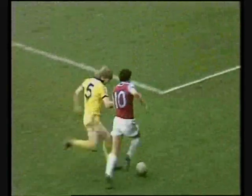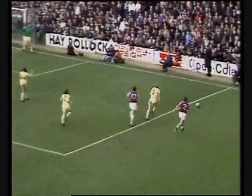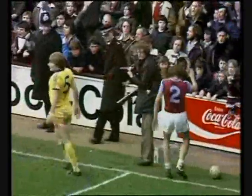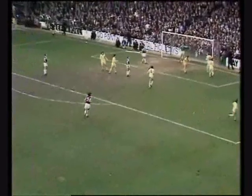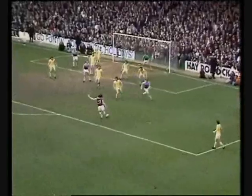Robson in quickly. Brooking versus Dobson, and Brooking winning it. Darracott shadowing him, so too is McNaught. Brooking's on his way. On supporting him. And West Ham get another corner. Well, as I say again, can they see something in the seconds that remain? Billy Bonds hitting it in low. Devonshire, oh, just over.